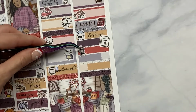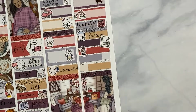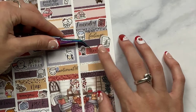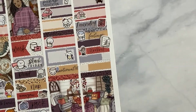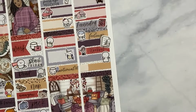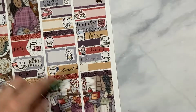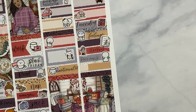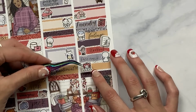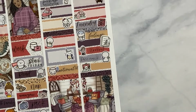For doing an arm workout, I just have a girl from Teddy Plans Co. with her dumbbells and a workout script from Planet Hannah. And then for doing a face mask, I have an emoji from the Coffee Monsters Co. and a face mask script from Planet Hannah. It's kind of crooked, but whatever. And then for watching New Moon on Netflix, I have a Netflix munchkin from Once More With Love.